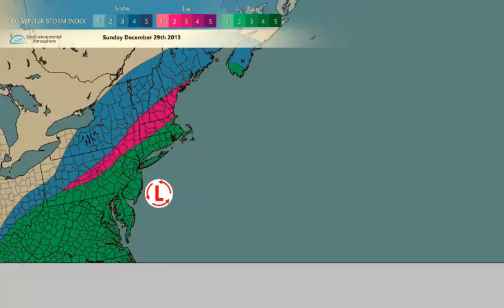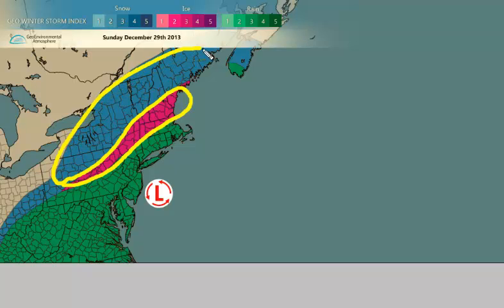Then, of course, we have our ice and we have our snow. That's going to be back here a little bit more further interior. That's in that pink, again, where that ice would be. And then you have your snow a lot further interior over, again, upstate New York, Vermont, New Hampshire, and Maine.